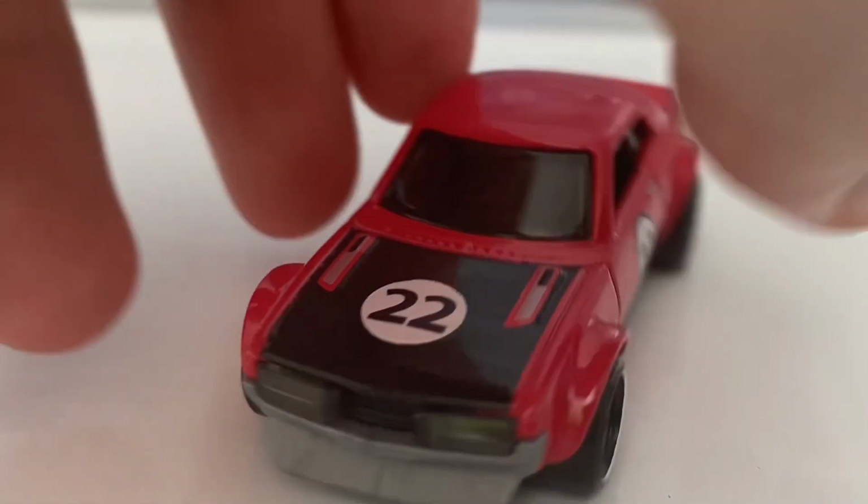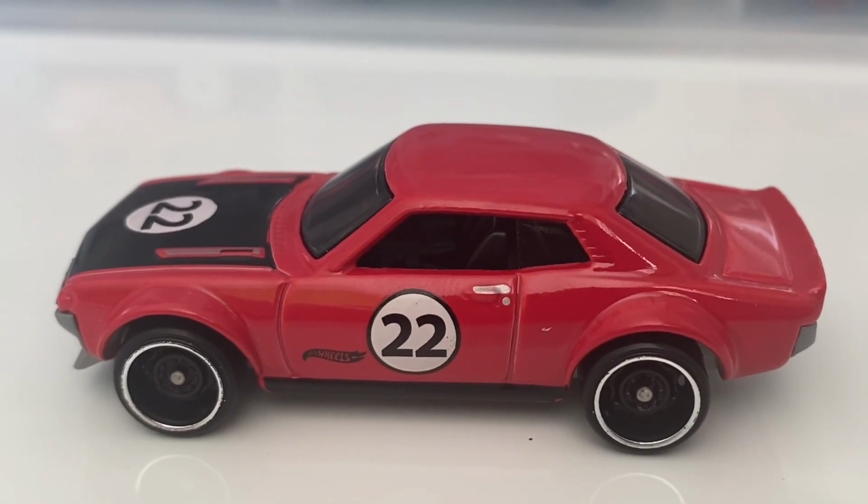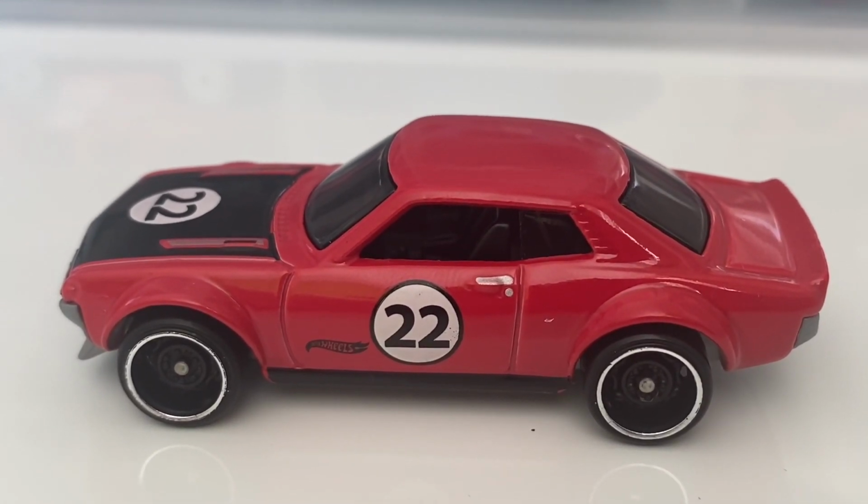There you go. Alright, moving on to the side of the car. I am not going to go back all over this, but if you want to pause the video to have a look for yourself, feel free to do so.